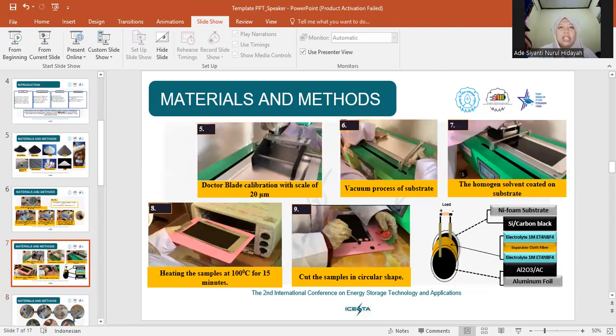And then the doctor blade is calibrated with a scale of 20 micrometer, and then vacuum process of the substrate, and the homogeneous solvent is coated on the substrate. After this, heat the samples at 100 Celsius for 50 minutes, and then cut the samples in a circular shape. This is the fabrication of coin cell to check the performance of these materials.